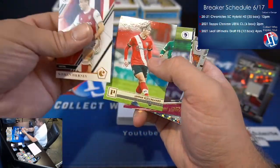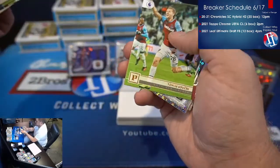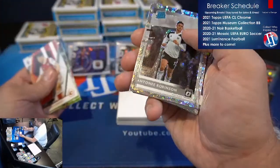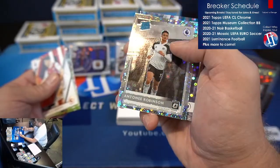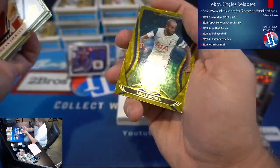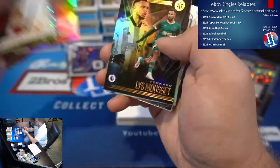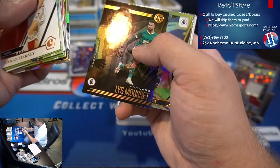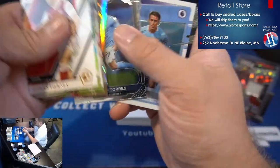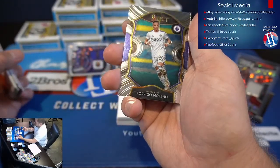Kieran Tierney, Yannick Vestergaard, Charlie Taylor, Gio Lo Celso, Thomas Soucek, Vladimir Kufal, Anthony Robinson, rated rookie, Fulham, Luke Ayling, yellow, Lucas Moura, Thiago Alcantara, Liverpool, Mousset, Sheffield, Matt Williams, West Brom, Ferran Torres, Eric Garcia, rated rookie, the Optic, and Rodrigo Moreno, Leeds United.